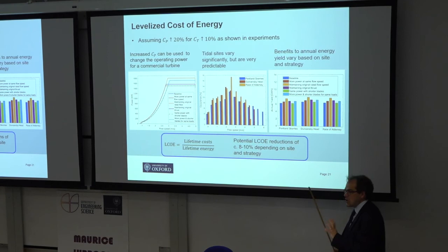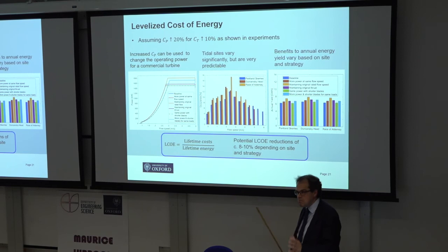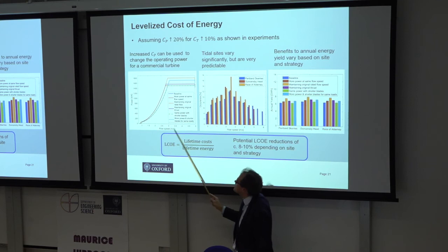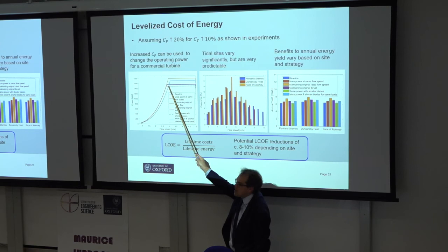And this is actually quite a hard thing to get to, because you can test turbines, you can get superior performance, but until you actually go and build them, you don't know about the cost of foundations, the cost of the structure, and everything else. So you can do some hypothesising around how you would utilise power differently. So this is a typical power against flow speed curve, either for a wind or a tidal turbine. You come up to some rating point, and after the rating point, you feather the turbine blades back in order to protect the drivetrain and the generator.